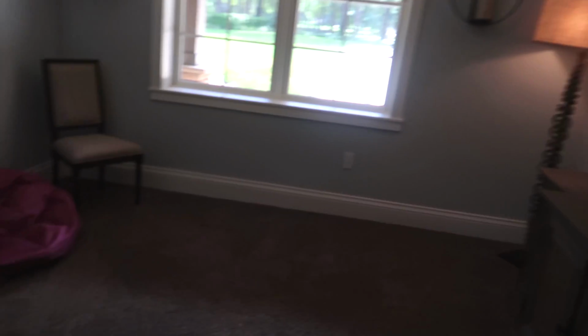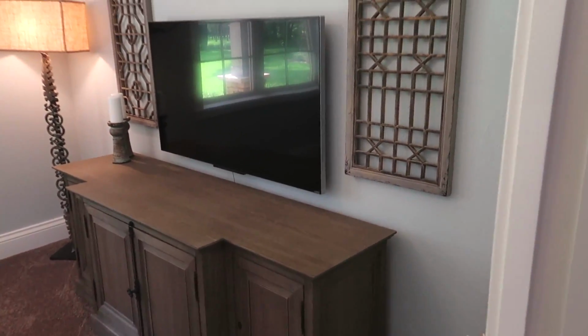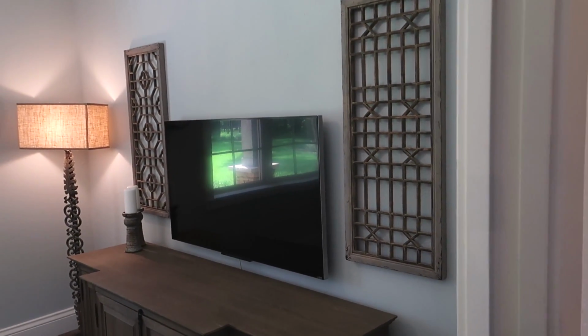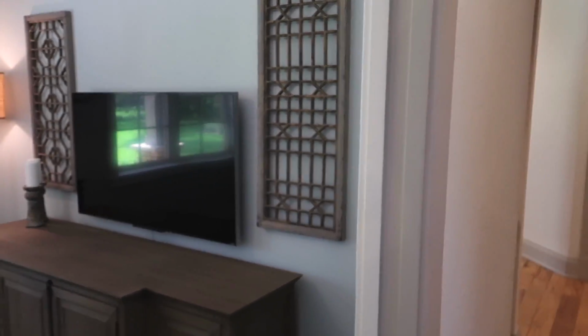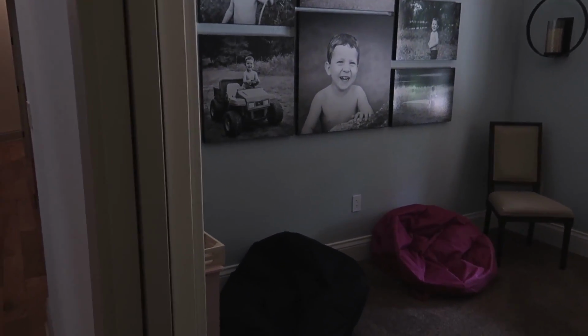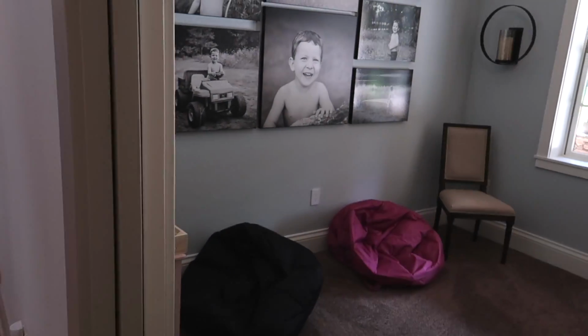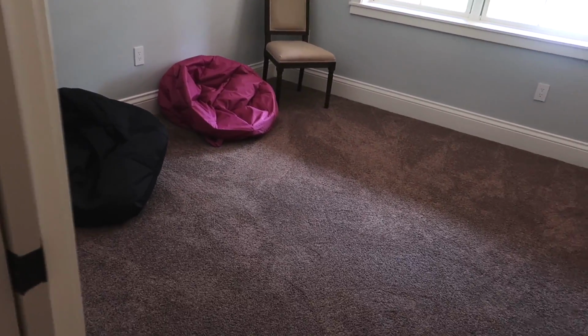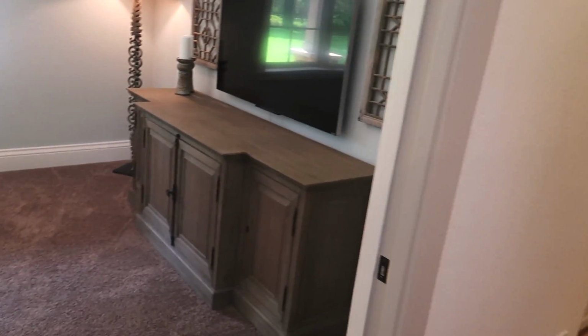So we have these rear speakers in the ceiling, but they don't work. So I'll probably put a little sound bar in here or something. I'm going to get rid of this Vizio. When I upgrade the TV in the home theater, I'll bring the OLED in here. This will be a super comfy room, and when we have guests over, Ryan will sleep on the couch in here. But this will be a fun little room for the kids to hang out in.